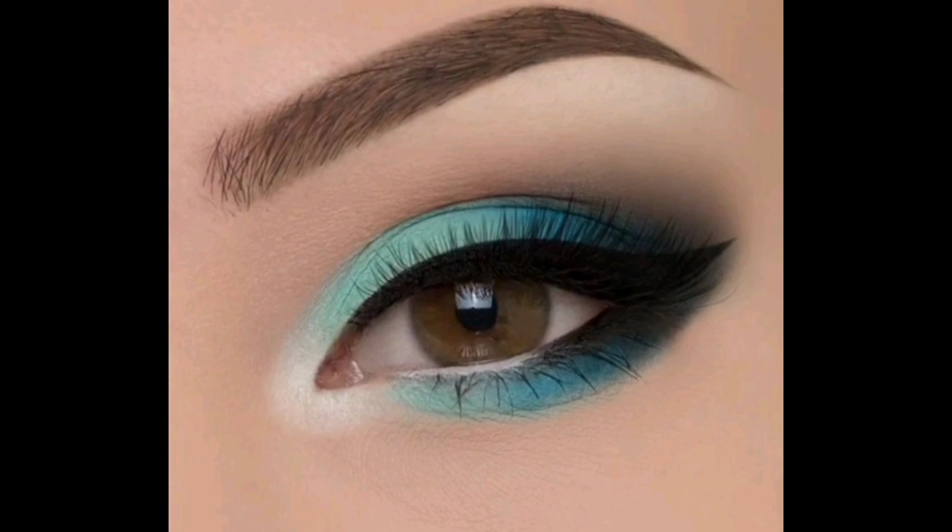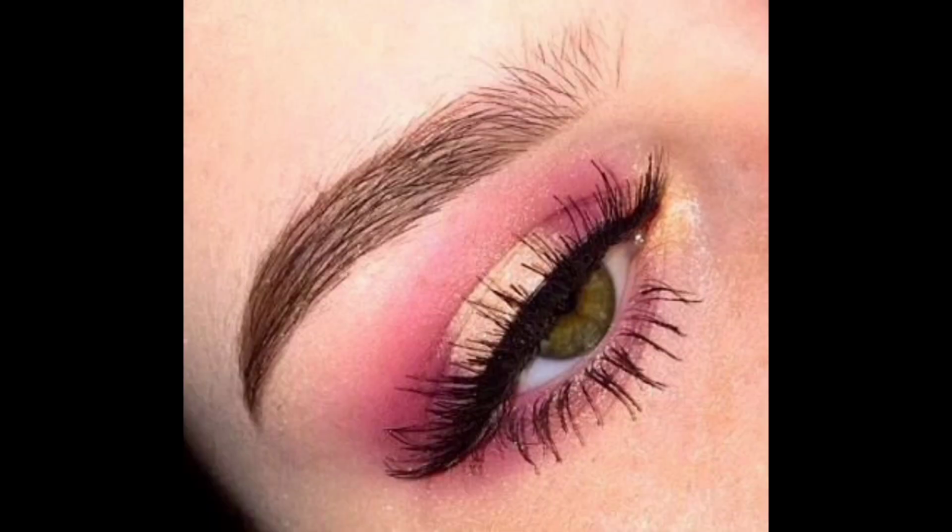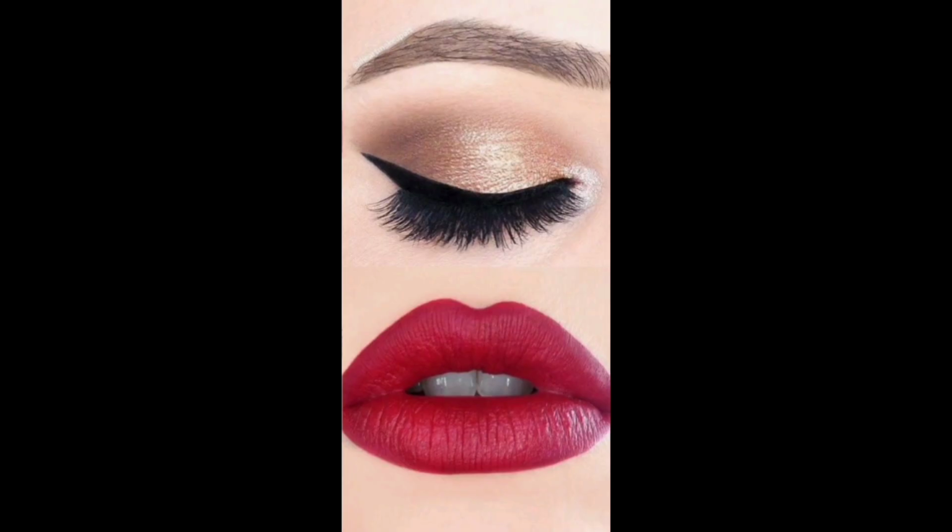Curl your eyelashes with an eyelash curler and apply mascara to both your upper and lower lashes. You can apply multiple coats for added volume and length.